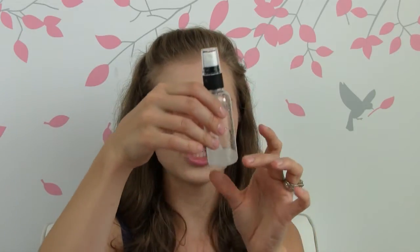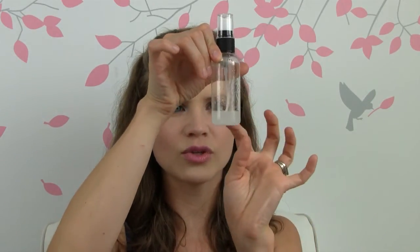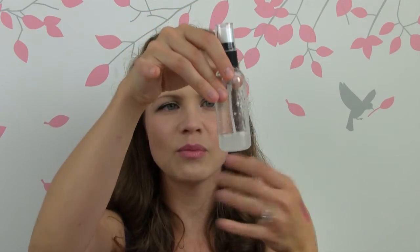And so if you shake it up, the oil mixes with the water, and you can't really see very well, but it's basically a mixture of the oil and the water. And this makes a great mist for setting your makeup as well as under your makeup.